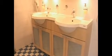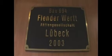The new Norrona was built in 2003 in Lubeck, and the highly modernized ship can carry over 1,400 passengers and up to 800 cars. The first officer has a big responsibility. Sometimes you have 1,482 passengers on board. So that's the maximum capacity.